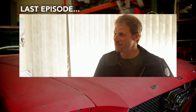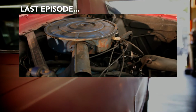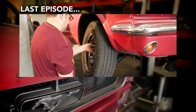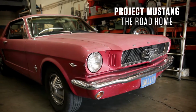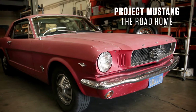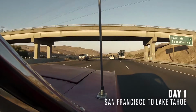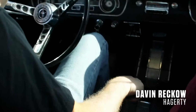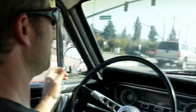We're here to see that '64 Mustang. Beautiful. Matt, I'm liking this. Just don't tell all my Chevy friends. Shifts smoothly, so that'll be comforting for the next 2,700 miles.